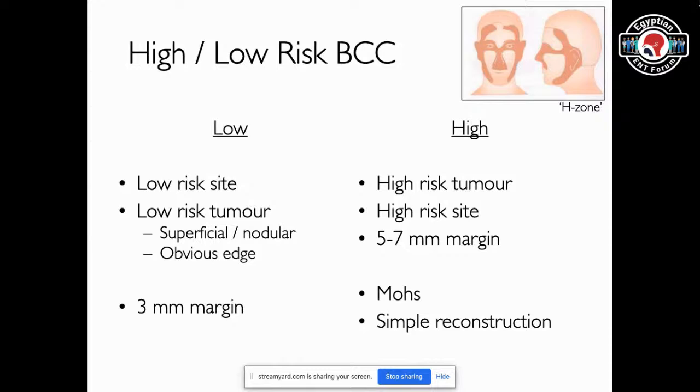High and low risk BCC. For a low risk site and low risk tumor, superficial or nodular, you go for an excision margin of around 3 millimeters. For a high risk tumor or high risk site, you try to go for 5 to 7 millimeters, if possible. In the face or head and neck, sometimes it's difficult to get this margin, so you think about whether to send it for Mohs surgery or simple reconstruction.